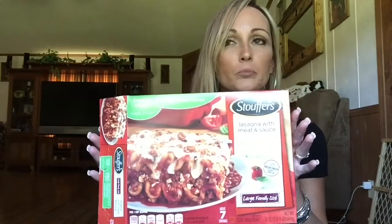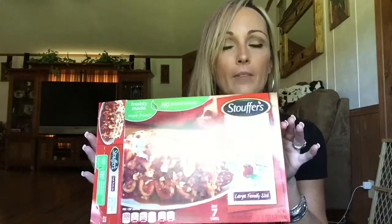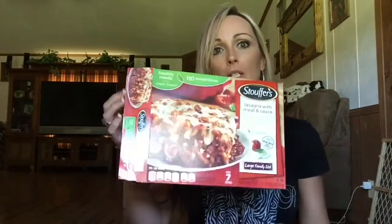So anyways, we're going to start with the Target haul. I already have this in the oven, but it was getting kind of that time of the day, and I'm like, oh, I don't have nothing out for supper, so I got one of these lasagnas, and already have it in the oven. And what else would I say? Target. Got this at Starbucks from Target. That was my last stop.